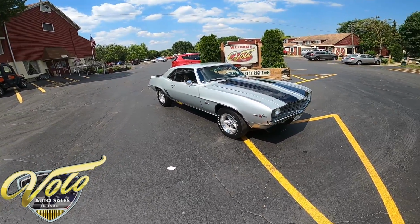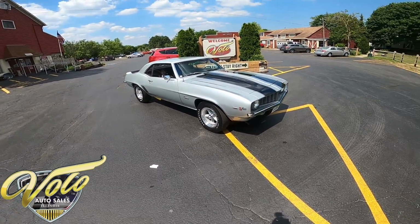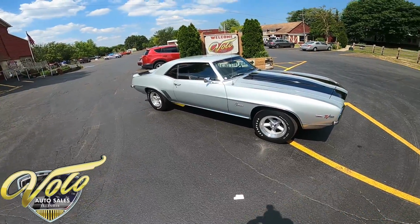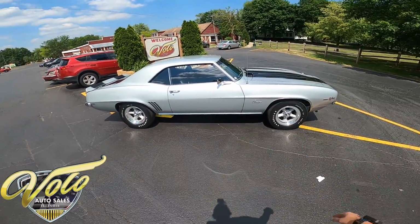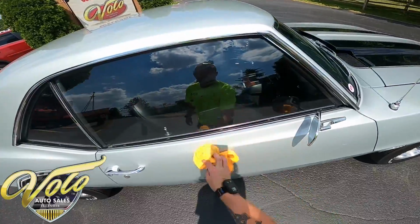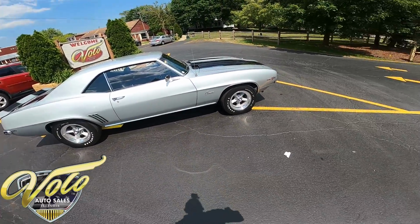And today I want to invite you on an awesome virtual test drive of a 1969 Chevrolet Camaro Z28. This thing has a 302 Turbo-Fire cross ram under the hood, a fiberglass hood. The paint job looks gorgeous. I got some dirt on it. Let's just wipe that off. This silver is just stunning.